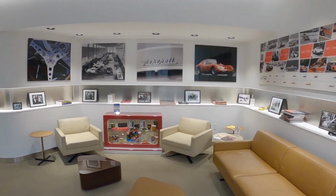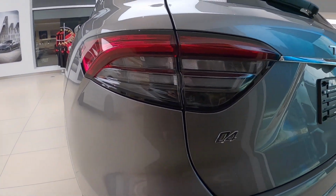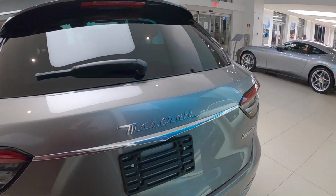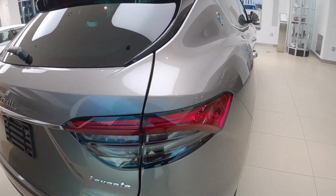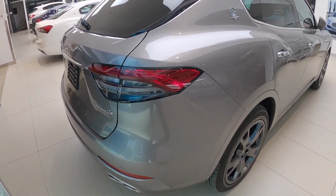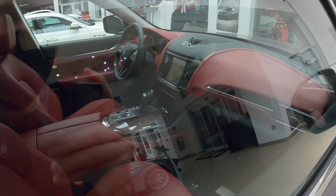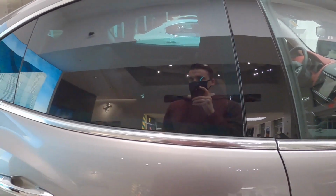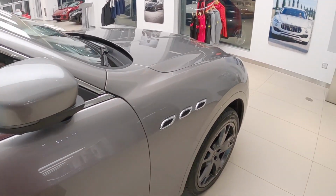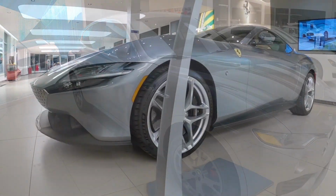We have a very nice lounge here. This is interesting. They seem to have updated the rear taillight design on these. Looks quite nice. Always good to have a mid-cycle refresh. Good looking interior. You can pick these up very, very affordably used. That is, if you can afford the maintenance.